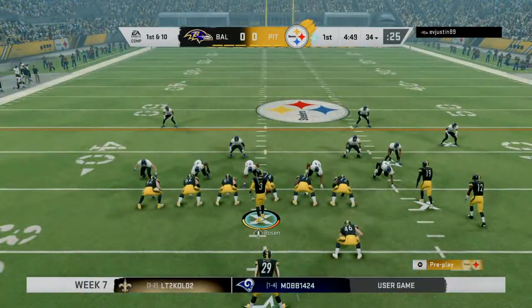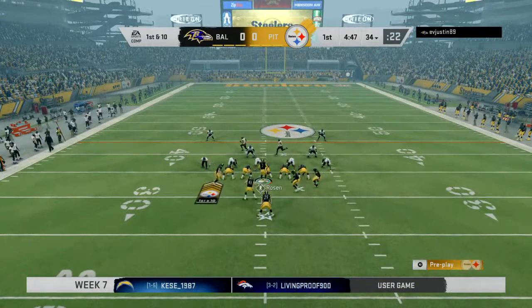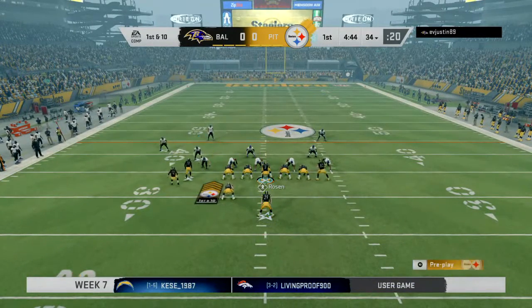From the 34 now, here's first and 10. 3 buzz, 3 buzz, 3 buzz. Kill, kill, kill.